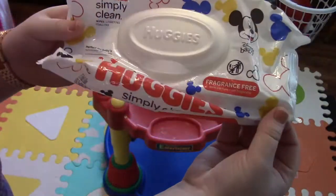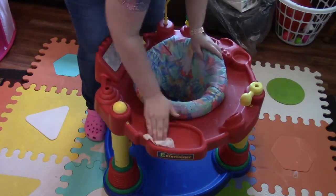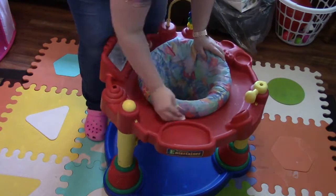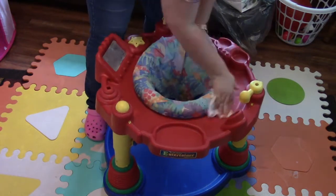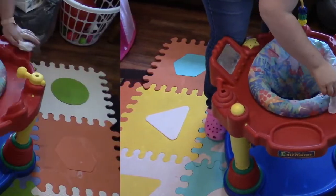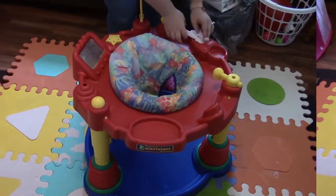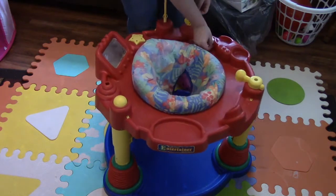Today, I finally got around to cleaning her jumper. She only sits in her jumper when I need to distract her with Elmo so I can get some work done or during her breakfast. So I have tons of spilled milk to clean up and I'm so bad with cleaning the jumper, I always forget about it. The mat looks so bad also with dry milk, but I didn't get a chance to mop because the little one was freaking out upstairs.